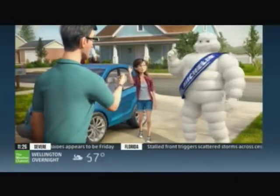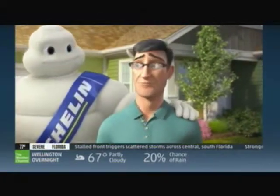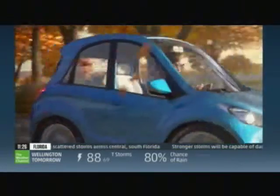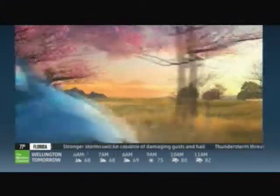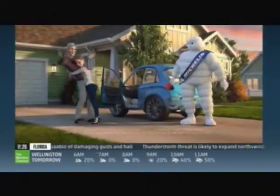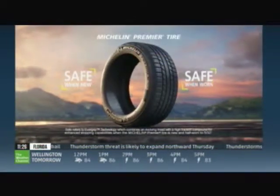You can't always be there to protect her down the road. Make sure the tires she's riding on will. With the revolutionary Michelin Premier Tire, even as it wears down over time, its safety doesn't, thanks to Evergrip technology. The Michelin Premier Tire, safe when new, safe when worn.